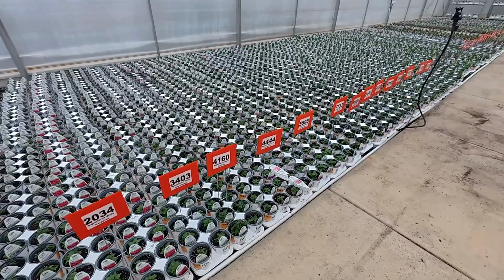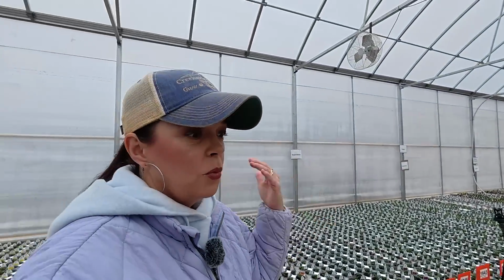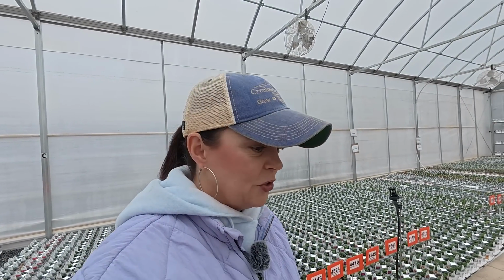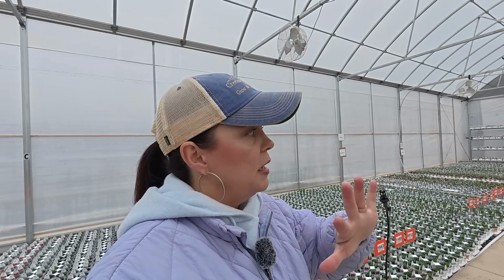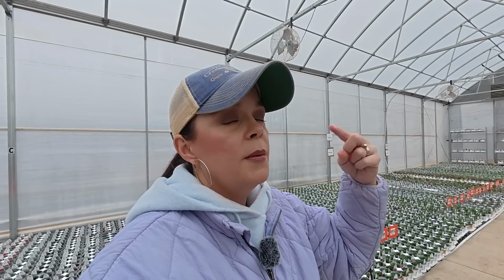So all these sweet little babies are here and ready to go. We're just waiting on some heat, waiting on some fertilizer, and a little thing called time so that their roots get nice and happy and can grow. So like I said, these are for the online store. And then what's coming today is going to be a combination of restocking the online store, and then of course preparing for the garden center.